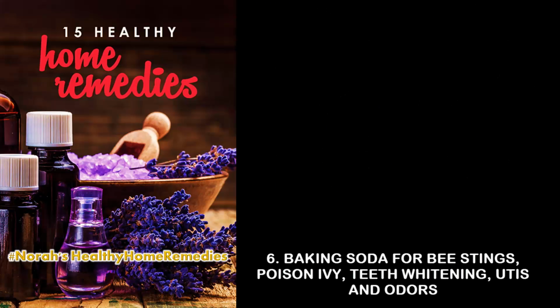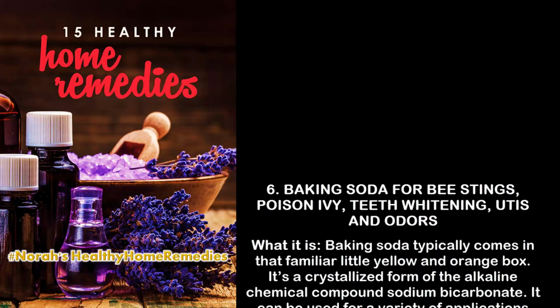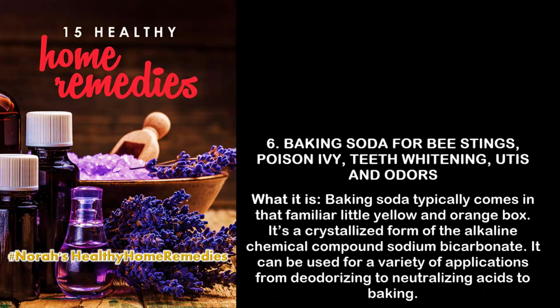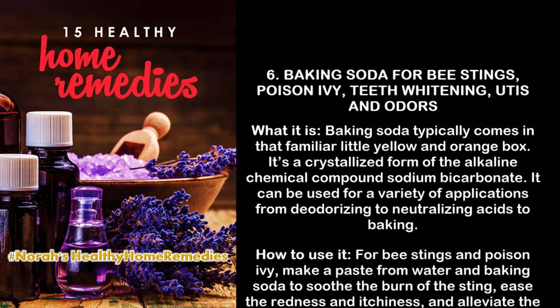Baking soda for bee stings, poison ivy, teeth whitening, UTIs and odors. What it is: baking soda typically comes in that familiar little yellow and orange box. It's a crystallized form of the alkaline chemical compound sodium bicarbonate. It can be used for a variety of applications, from deodorizing to neutralizing acids to baking.